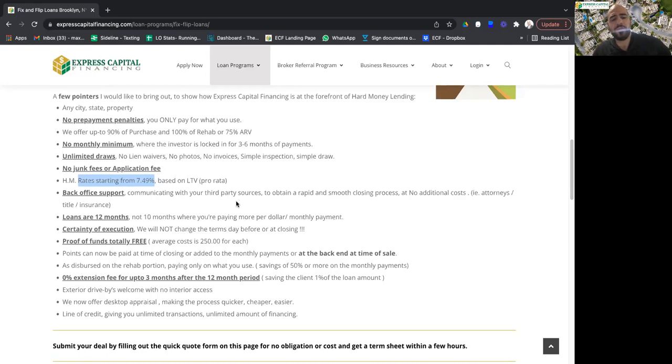We offer back office support to assist our borrowers and our brokers in communicating with all the third parties, whether it's title, legal, insurance agents, or anything of that sort. We'll be able to go ahead and step in and assist them with that. The processor will assist with that and give you some guidance throughout the entire process.